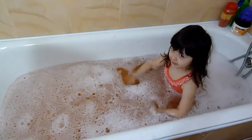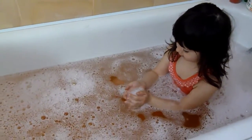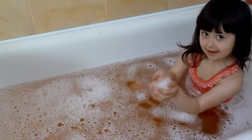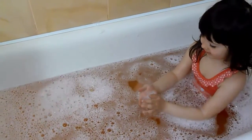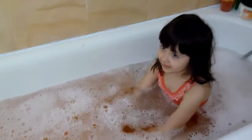It can be not only useful but funny and interesting, and we'll show you how to make bathing exciting and useful for a child. I think it is interesting to bathe in foam. Anna, do you like foam? Yeah. Show us, there's foam.